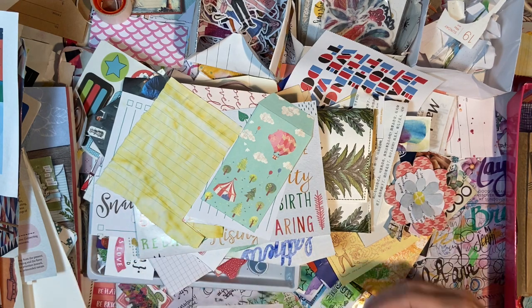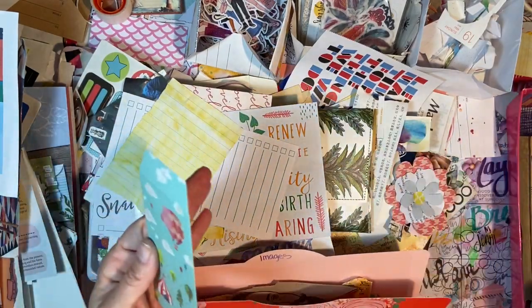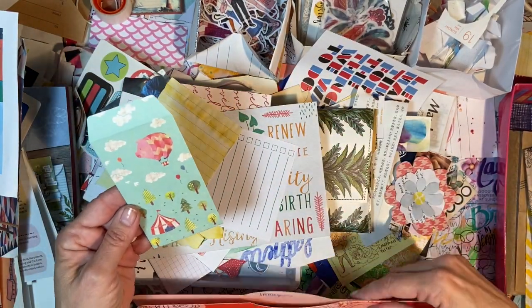And I know some people I've watched go through their stuff every month, and if they don't use something, they toss it. I don't know if I need to be more like that or not.